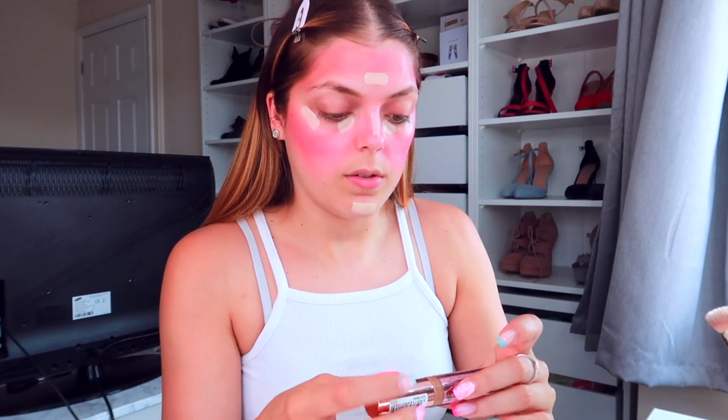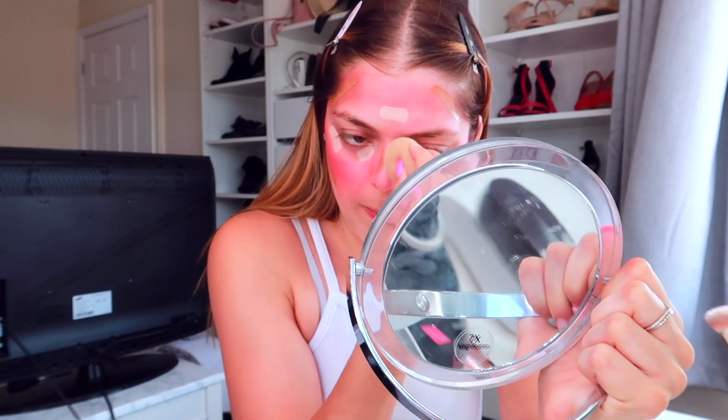Then I'm going to use a darker shade of concealer for my contour. Then we are just going to blend in the contour and the concealer. So the thing I can see is that I feel like the lipstick is making my skin very sticky, so it's making it harder to blend out the concealer. Still looking pretty red. Contour and concealer is blended.